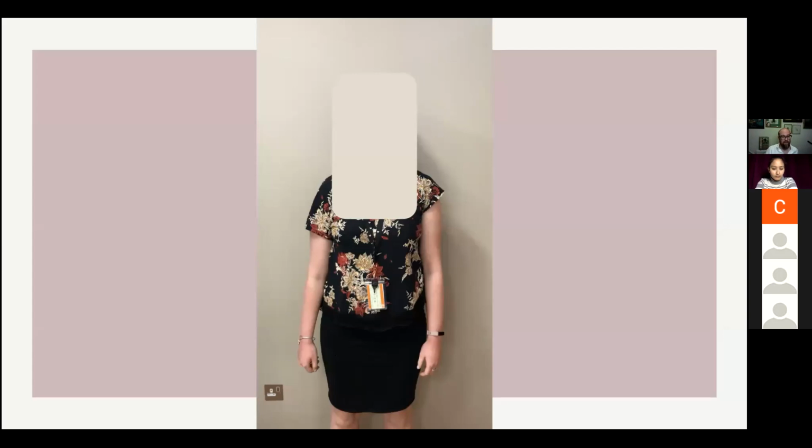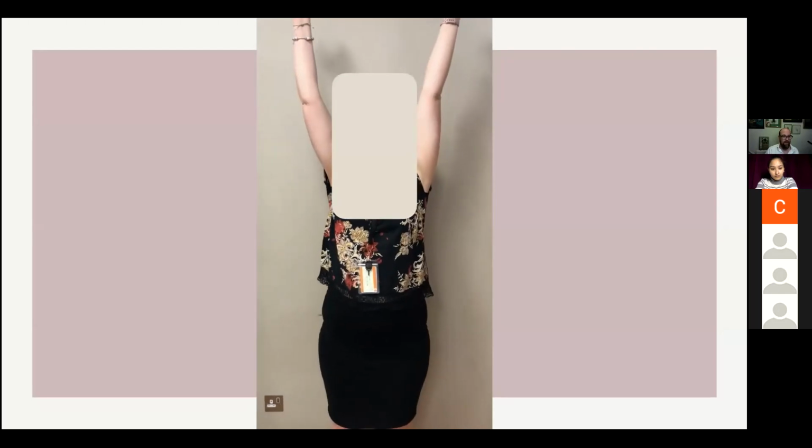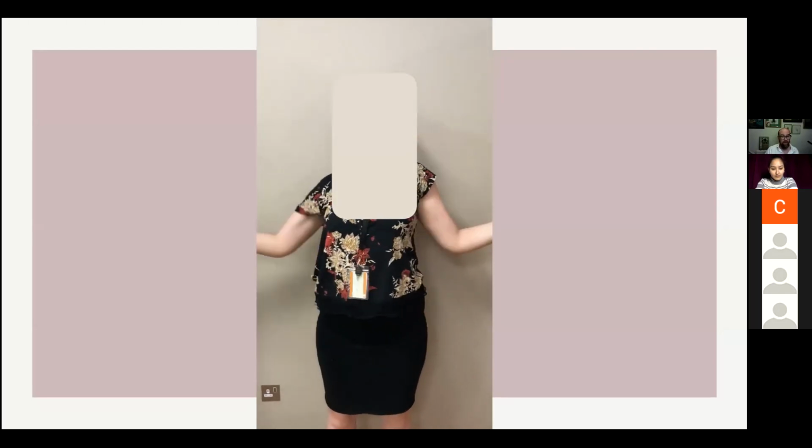And here's a lady whose C5 and C6 were pulled, avulsed from her neck, so she wouldn't be able to use her shoulder or her elbow. C5 does shoulder function, C6 elbow function. So she wouldn't be able to bend her arm or lift her arm up. I did nerve transfers for her. And she's back climbing. So the right-hand side was the injured side.